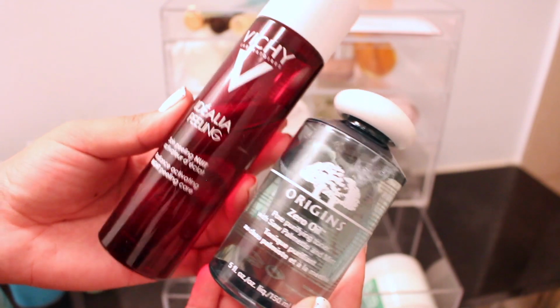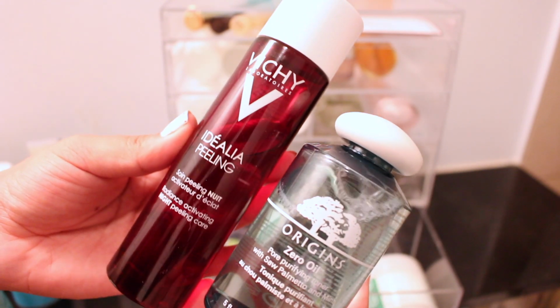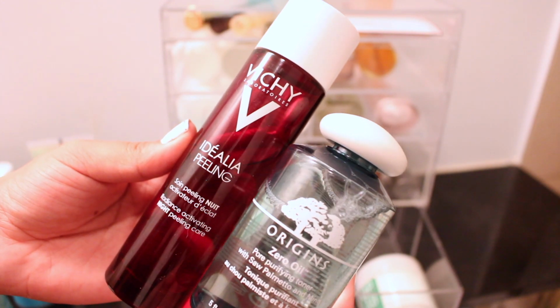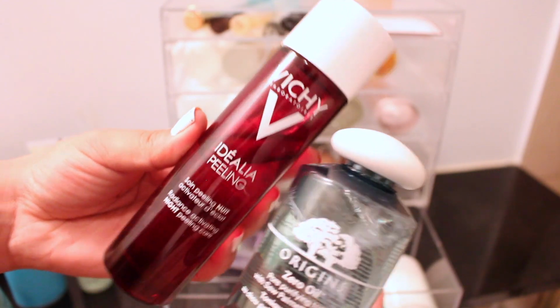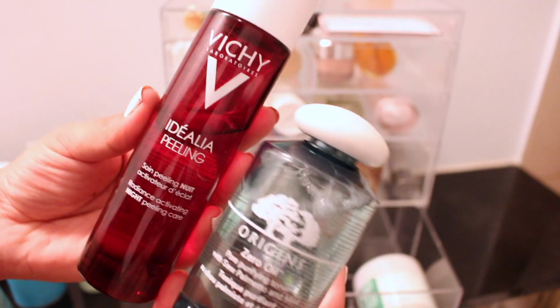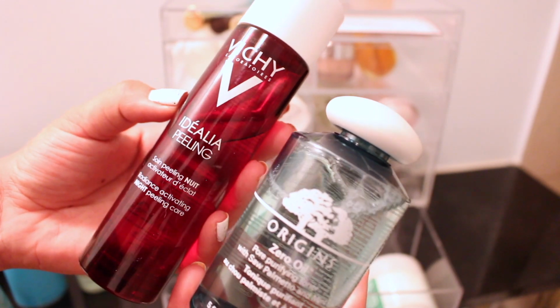I have 2 toners here. This one I mentioned before, maybe 2 or 3 times now. I'm still using it. It is from Vichy. It's the Idealia Peeling Radiance Activating Night Peeling Care. That's what it's called. But I have been really liking it. It leaves my skin feeling really nice. Helps with texture, discoloration, but also leaves your skin feeling moisturized.